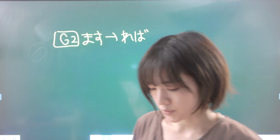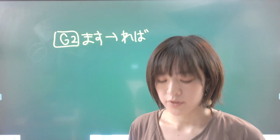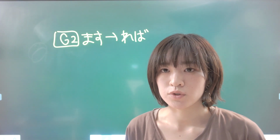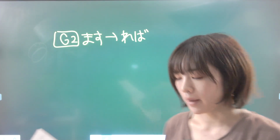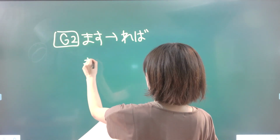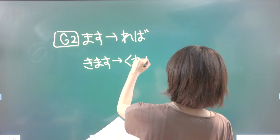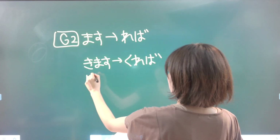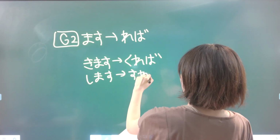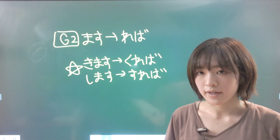Now let's look at group number 3. 来ます, to come becomes 来れば. します, to do becomes すれば. So these two are special. 来ます becomes 来れば. します becomes すれば. So group 3 is special. Please memorize these two.